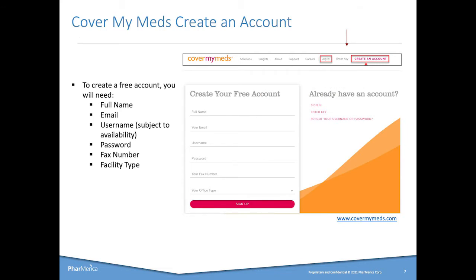To get started within the portal, you'll need to create a CoverMyMeds account. Open any internet browser and go to www.covermymeds.com. Click on the Create a Free Account button at the top of the page. Fill in the required information. When you reach the prescribers page, the sign-up is complete. A CoverMyMeds quick reference guide will be provided for assistance in setting up your account.